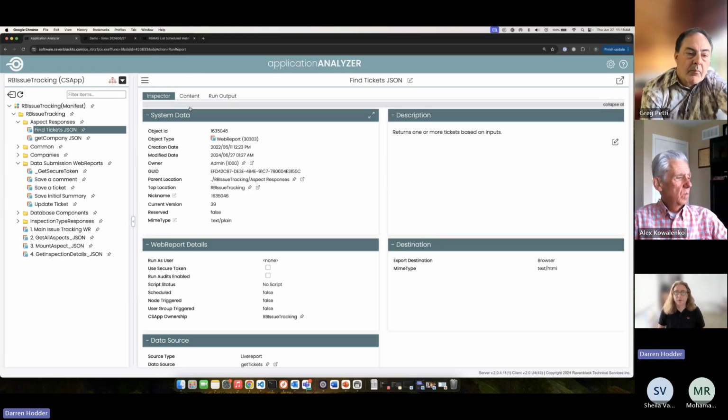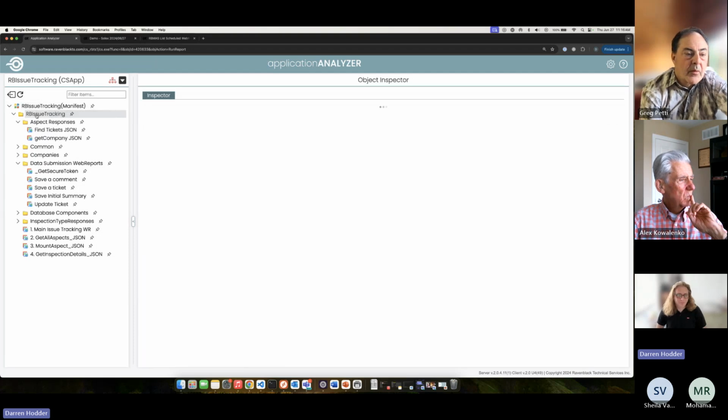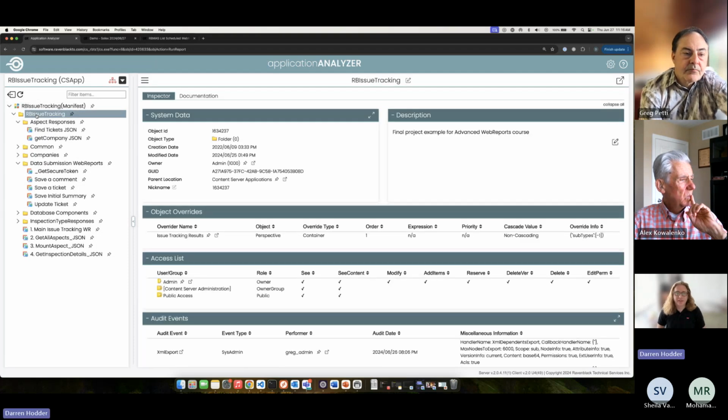So for example, for a web report, we can look at the content of the web report. We can even run it and get a preview of it. For folders, these tabs change. There's a documentation tab, which we'll show you in a second. So as you're working through these objects, you have your high level information, you have your next level of diving into the details and working with some of these objects.